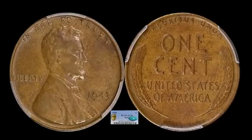So mint employees, when they found some of the leftover 1942 bronze planchets on the floor when they're doing cleanup and sweeping up, they throw those things in with the steel cents and nobody really cares. There have been quite a few of these found across all three mints, but they are still like today's fabled find, right? It's the coin that we all wish and strive to find. It's almost like winning the lottery.